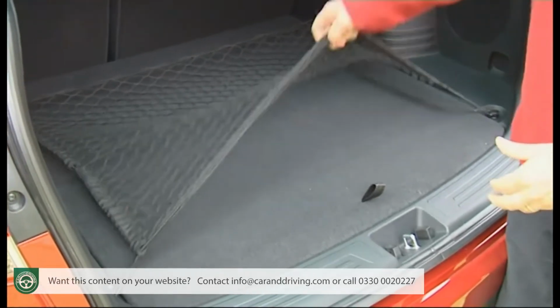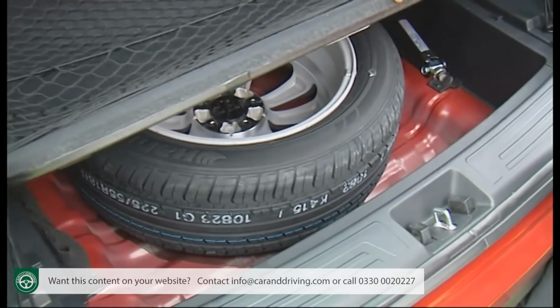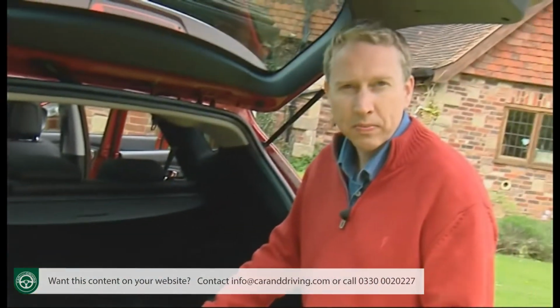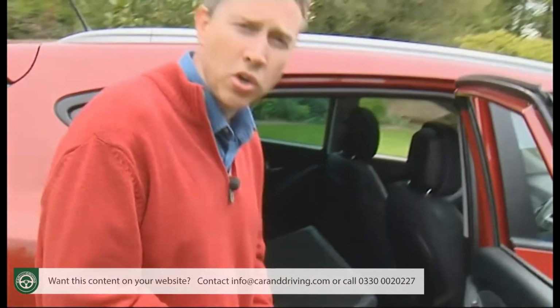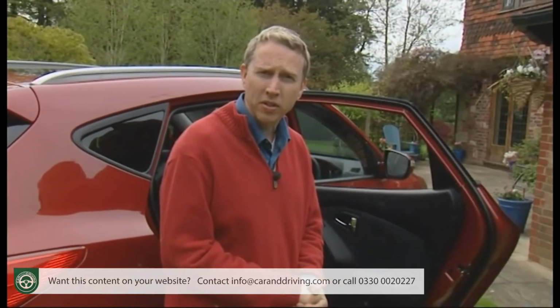You've got this useful luggage net to keep stuff from sliding around, and an underfloor compartment with a full-sized proper spare wheel rather than those silly space saver things. True, the 60/40 split folding rear seats don't fold completely flat for those needing extra room, but they do release up to 1,436 litres of total space.